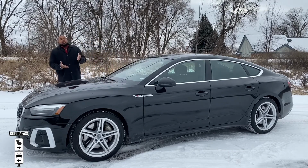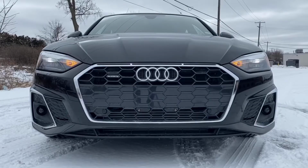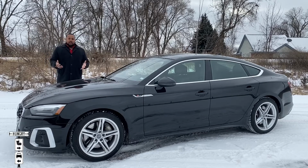Now let's go over some of the dislikes. The headlights. They're missing Audi's famous curly Q LED daytime running lights that most Audis have, and that's because this one doesn't have an upgraded package. Why would Audi even offer that? If these lights are kind of your thing, why don't you just make it standard?